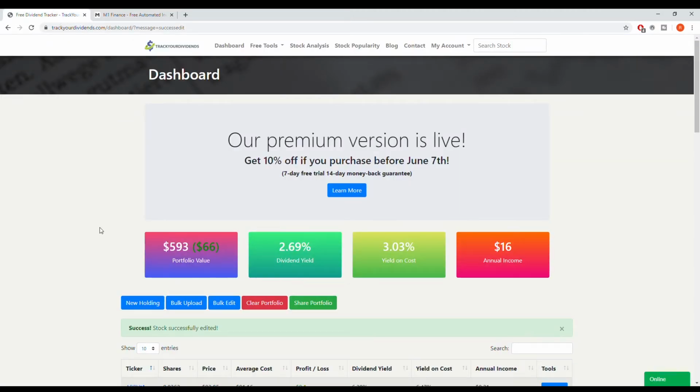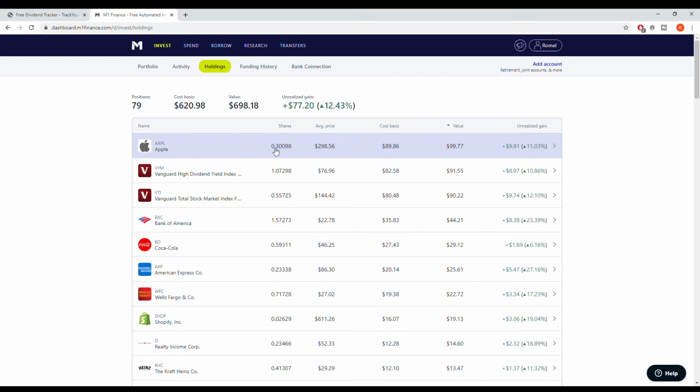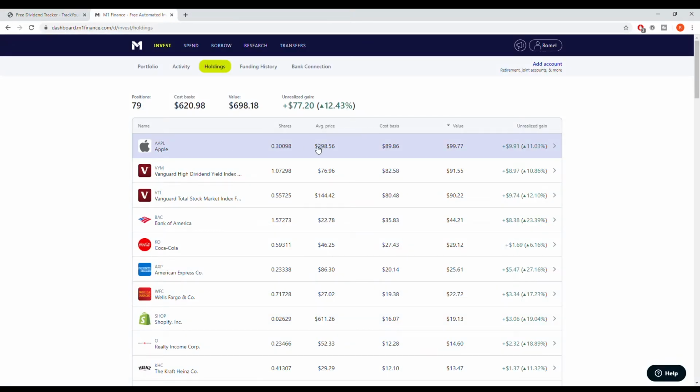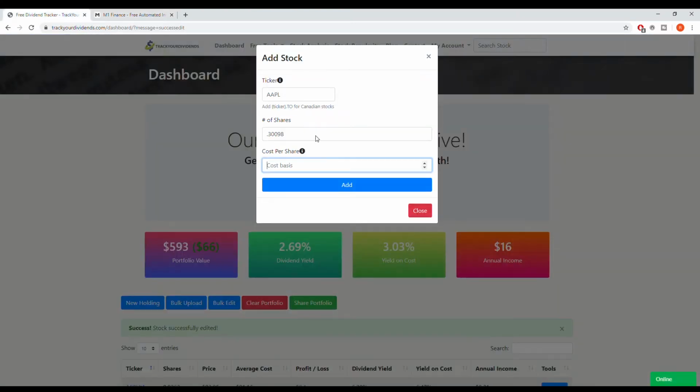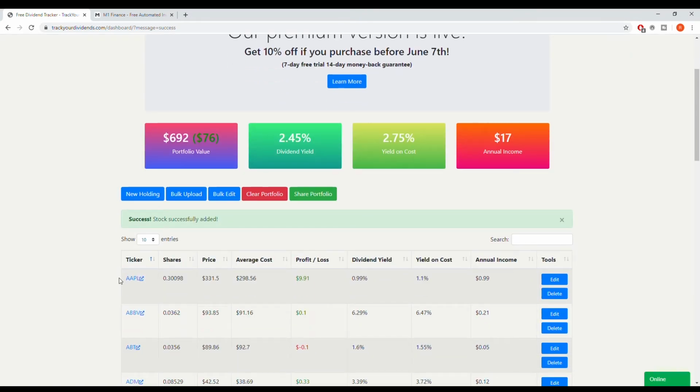Once you go back into trackyourdividends.com, you input a new holding. It'll ask you for the ticker symbol. From there, you input your number of shares. Again, this is one of the numbers that you get from your M1 Finance holdings tab. After that, you input your cost per share. Here, you can see that the average price is $298.56. Once you add it, it'll be added to your holdings down below.